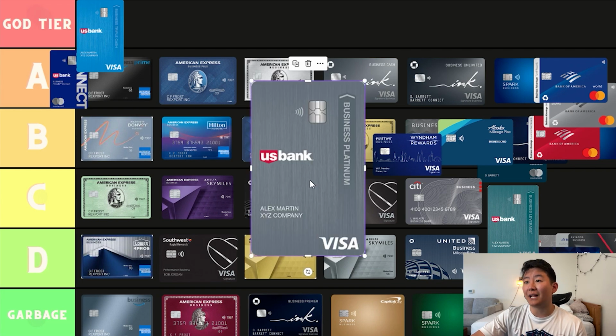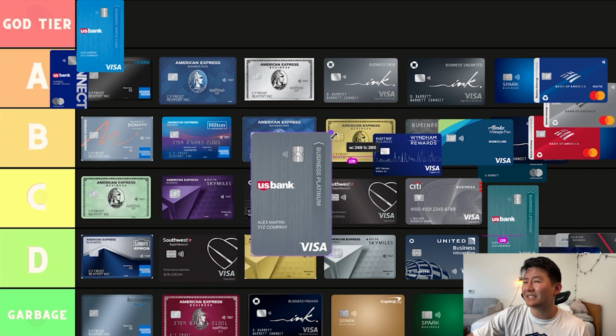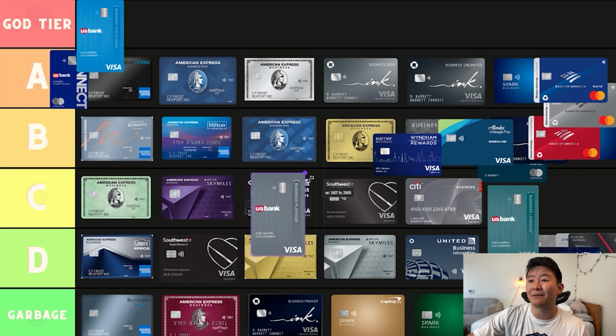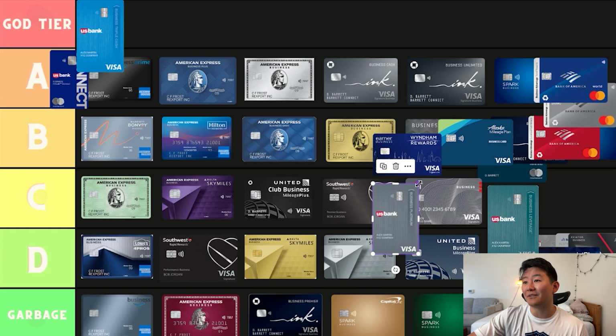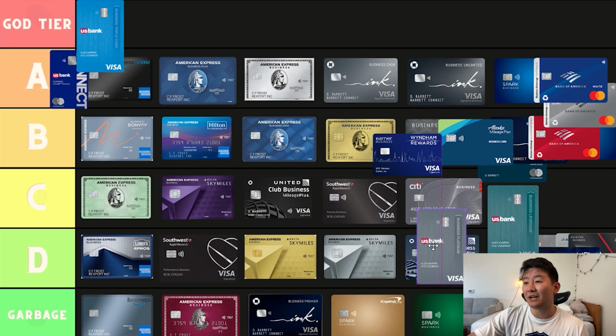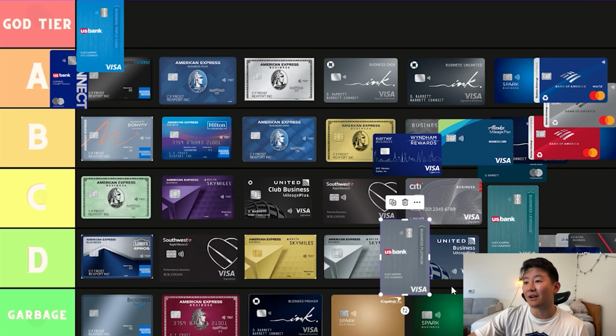And finally, the U.S. Bank Business Platinum card. It's kind of funny to me that for every single other bank, Platinum doesn't necessarily mean the highest echelon of premium travel credit cards, unlike, for instance, American Express that has a Platinum card as a best credit card. It seems like every other bank has a Platinum card as a pretty low tier credit card, which is kind of hilarious to me. But this is a no annual fee business credit card that's kind of a balance transfer card. Unless you need to transfer balances, this is a D tier credit card for me.